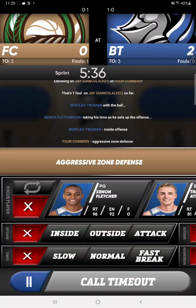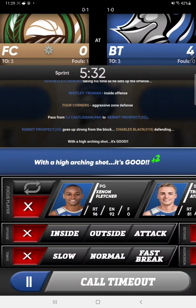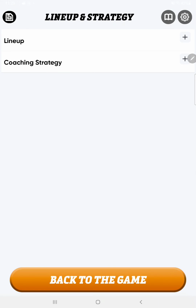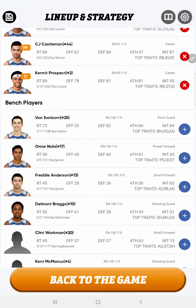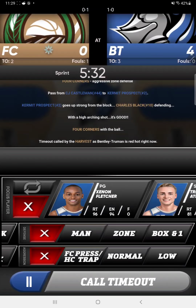We're slowing things down. We're running this slow half court offense. You see, we took almost 30 seconds off just running this, and then Kermit made the inside shot. So that's great. Okay, look at that. They're calling a timeout. They don't like the fact that we have the momentum. I don't know if you saw that snowflake in the Four Corners team bar. That means they're cold. So that was a pretty smart timeout called by them. I'm not going to make any changes. The strategy seems to be working really well right now.